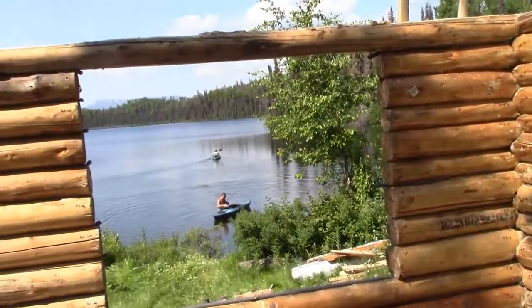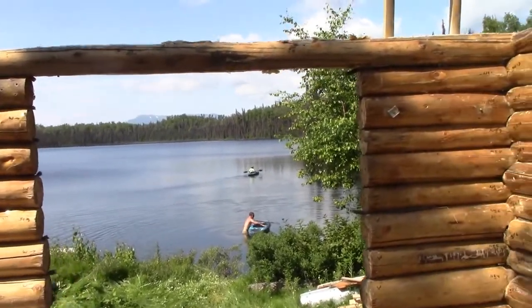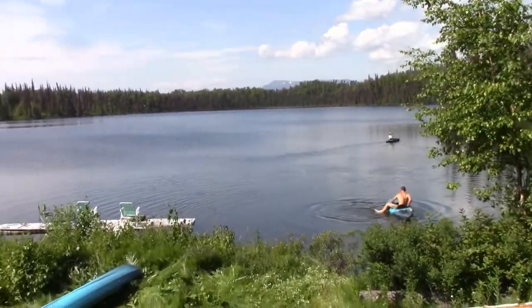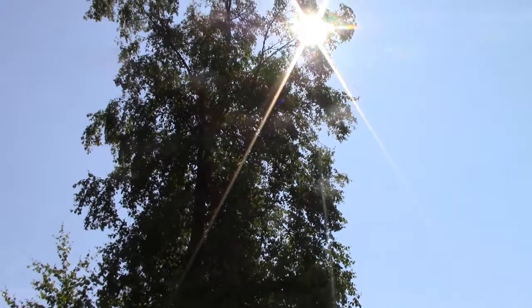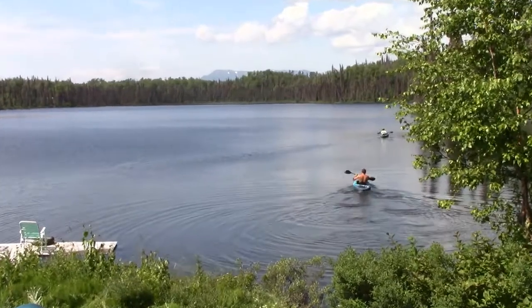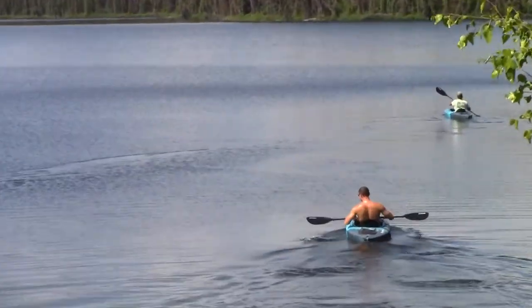So, out for a little playtime. Beautiful day for kayaking. It's about 75 degrees today and it's just been gorgeous. The sun's starting to come around now. We've got this wonderful birch tree. It blocks out all the sun for the first half of the day. Once it comes around, it gets really hot at this spot, but Nick and Brandon are going out to try to find the loons. I'm probably gonna go moose hunting.